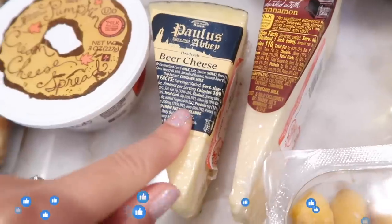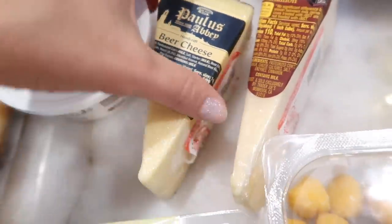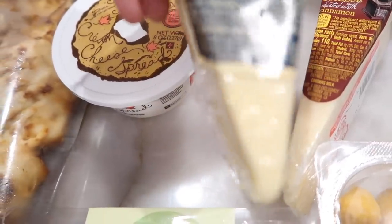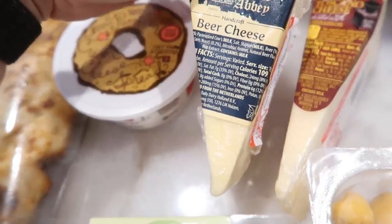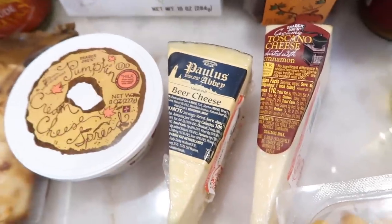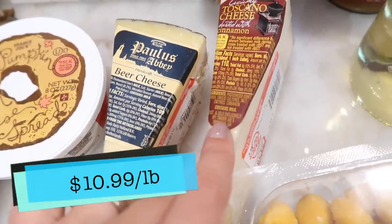Now the last two items, yes, we're down to the last two, guys. So we've got the Paulus Abbey beer cheese. I'm so excited to try this one. This looks so good. Like, wait, hold on. Before I say that, let me make sure I can have it. Microbial rennet, we're good. So there is beer flavor in it, and it has beer flavor and hop extract. So I feel like this is gonna be very beer flavored. So we'll find out. And then the cinnamon Toscano cheese is back in.